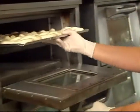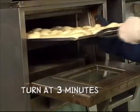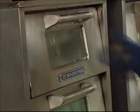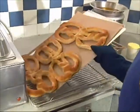The pretzels are then placed in the oven to bake. Baking takes about 6 minutes, and the pan is turned at about 3 minutes. They're removed from the oven when they are golden brown.